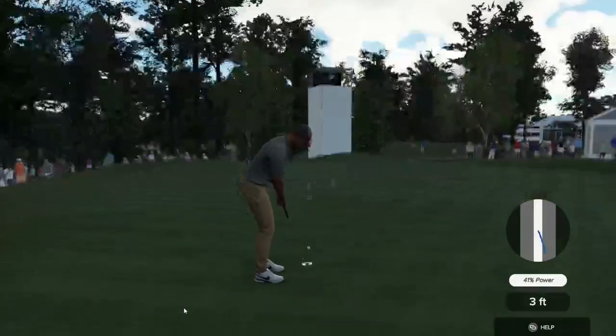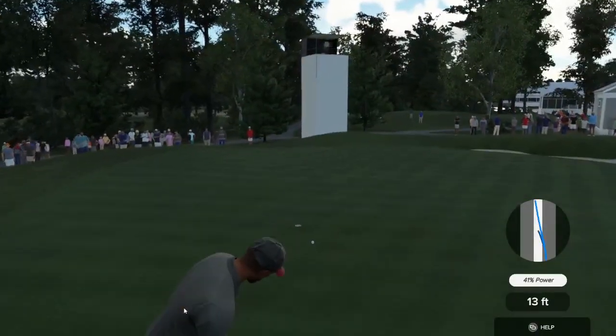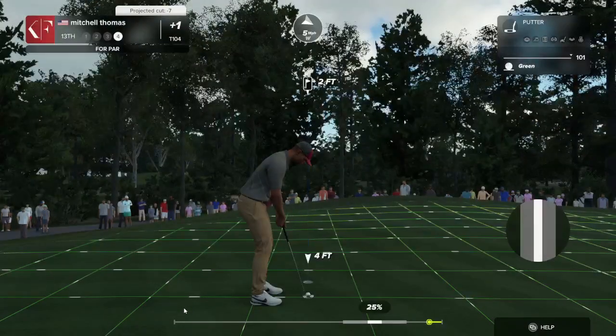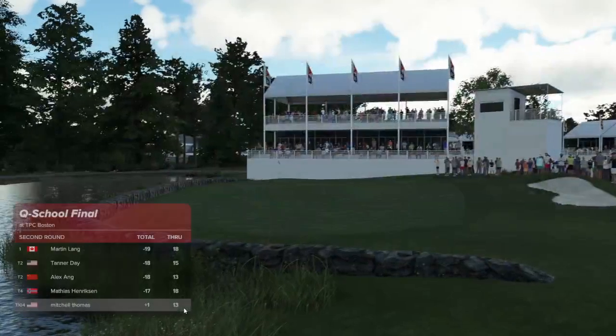Okay, Henny, what's he looking at with this putt? Setting up this putt 16 feet from the cup. An opportunity to make their par. Well, that hole's behind us.